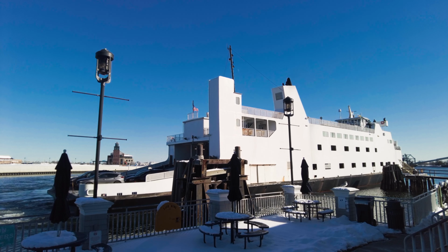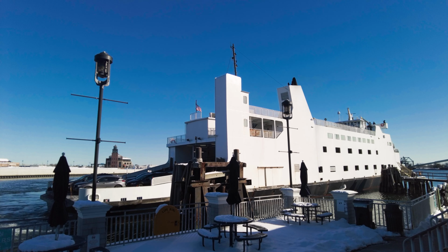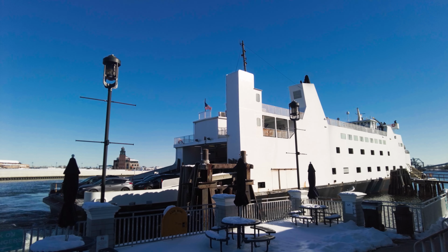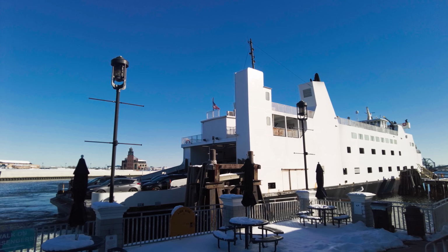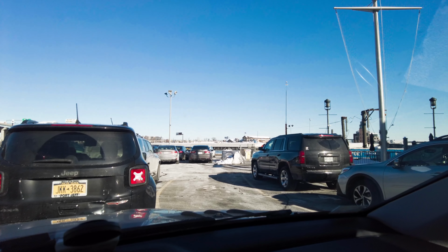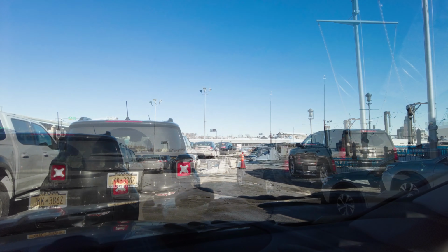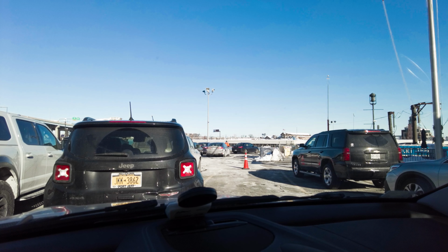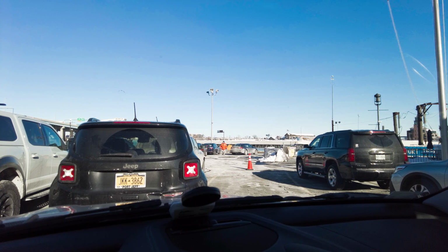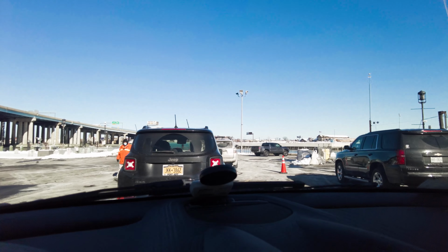Here at Bridgeport, the cars disembark through the stern, whereas when we're at Port Jefferson, they disembark through the bow. So after doing a big U-turn, all the cars disembark and then it's our turn to get on board. Boarding is pretty efficient. All the cars lined up in multiple lanes. A couple of people have priority boarding, but then we just all roll on. These guys outside look pretty cold. It's nice and warm in the car.